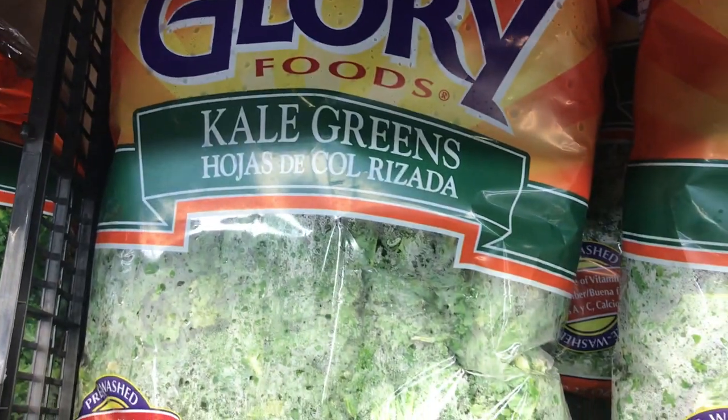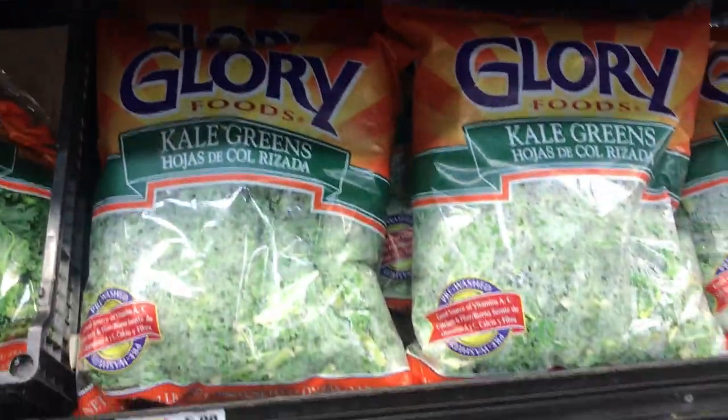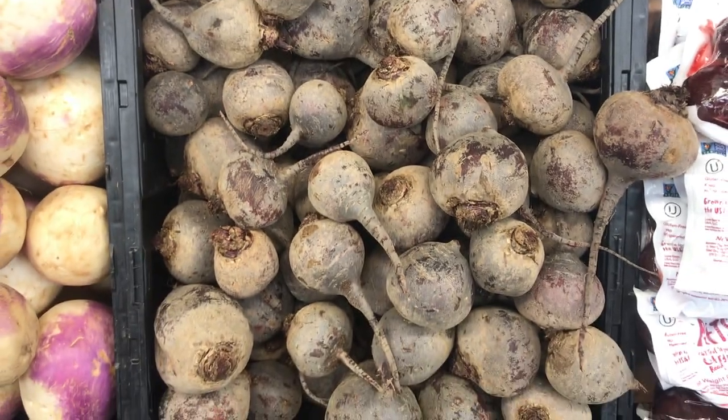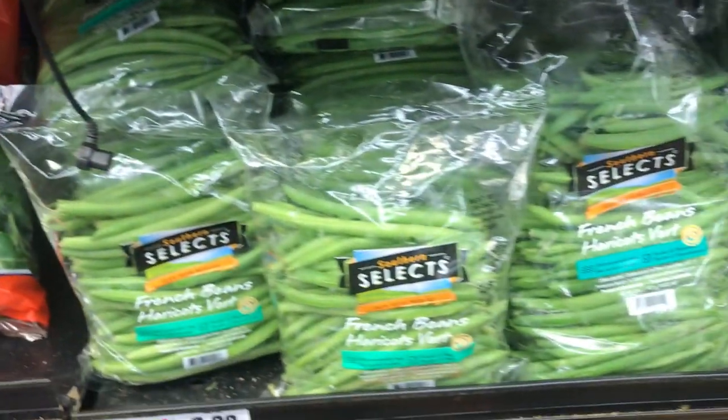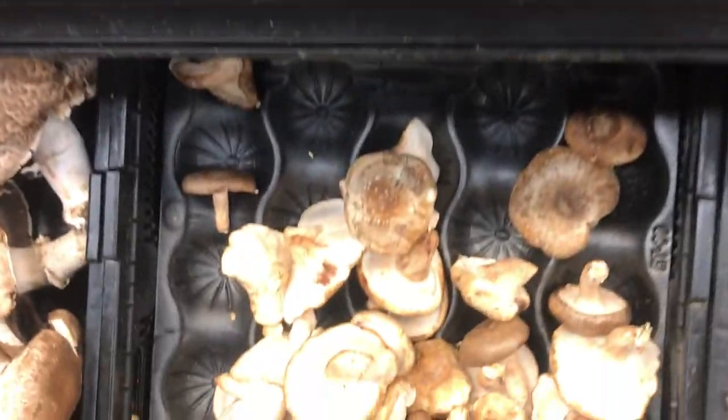Kale, I love to put kale in my smoothies. Lots of iron, lots of nutrients. The beets are also good. You can put them in a salad or you can also juice them. Green beans, you can always saute those in some oil, some seasonings, whatever you'd like.